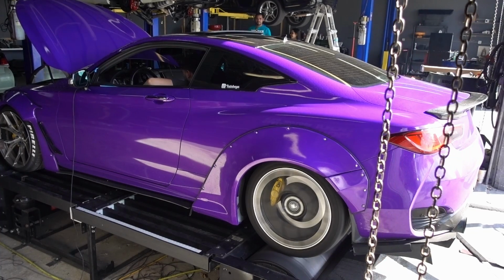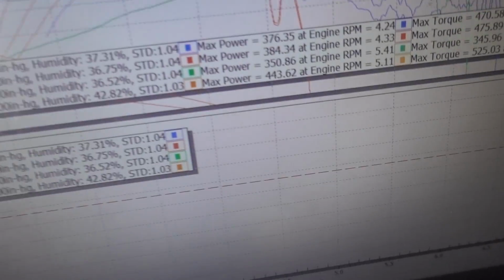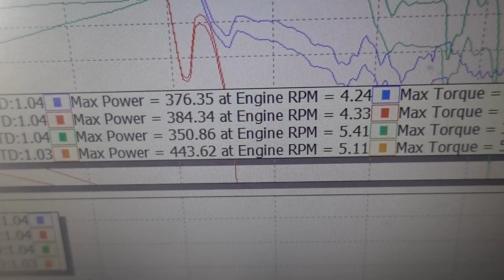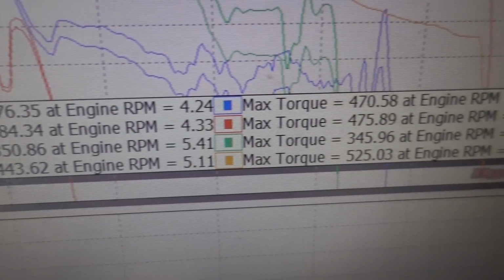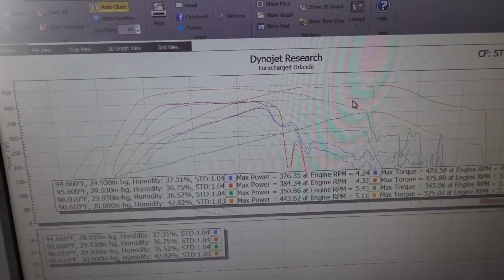That honestly just blew my ears. Wow. The Q60 looks like it was able to get 443 at max for the wheel horsepower, guys, and the torque was 525. And if you look at the graph right here, doesn't look like the owner was too happy though. He expected to make more.